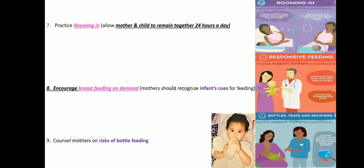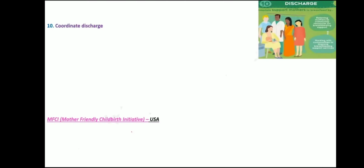We also studied breastfeeding in the previous video, so you can see what all the benefits are, and we have to counsel the mothers on the risks which arise because of bottle feeding. Next, last we have coordinated discharge.